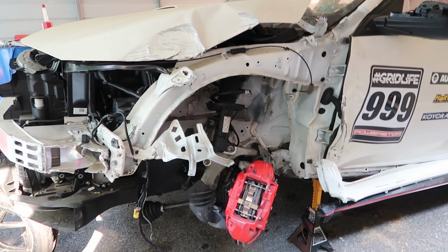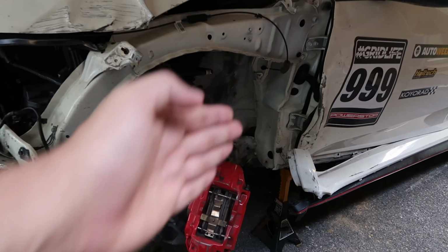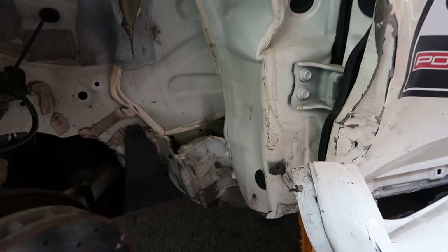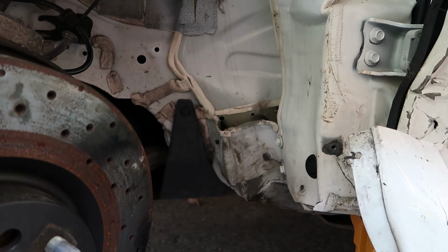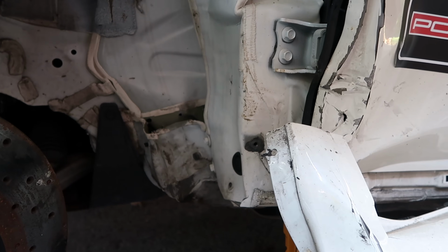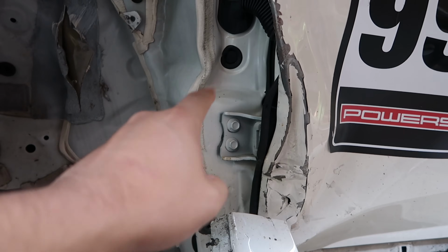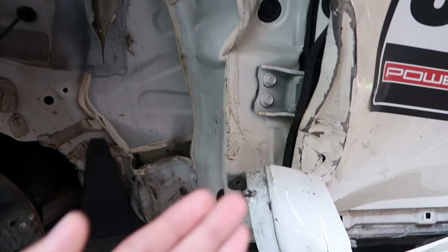So what I'm going to show you next is exactly where this wheel impacted the car, and it's extremely strong and saved me from having any really bad foot or leg injuries. I could have easily had a broken foot or a broken leg or two, but because of the strength of this steel right here, I was saved. As you can see, it did crumple up a little bit, and that's designed to do that in case it gets hit like it was.